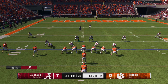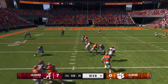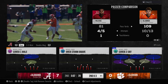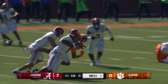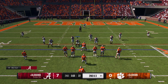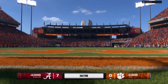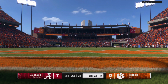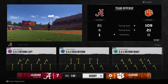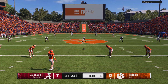Here's this offense with a fresh set of downs. Comes out throwing on first down. Using the quick game. And the defense makes the tackle, and that ought to do it here in the first half. That's the end of the first half. With the score, Alabama 7, Clemson 0. The Tigers will boot it away to start the second half.